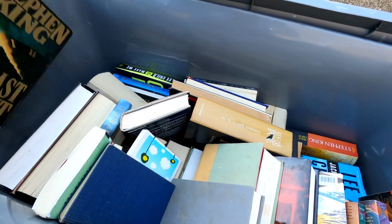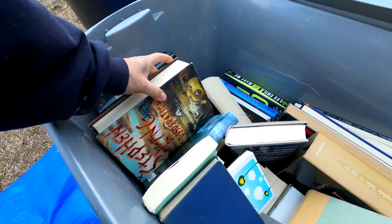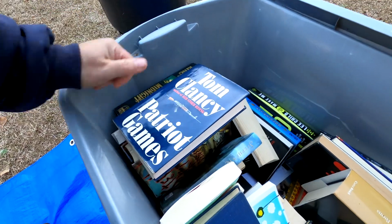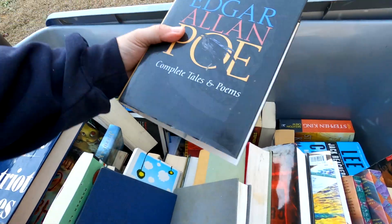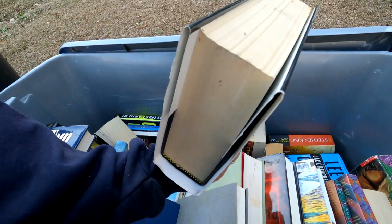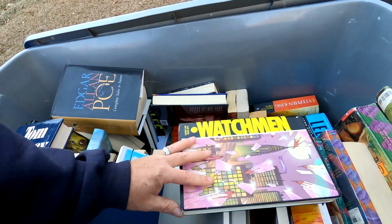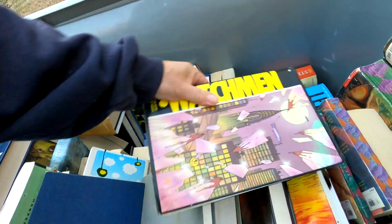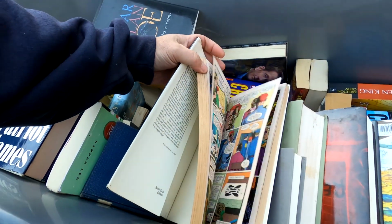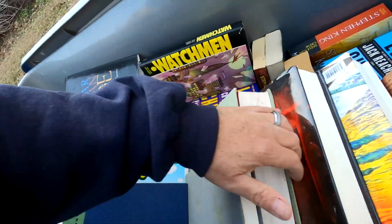Stephen King books. We can do lots of Stephen King, maybe some Tom Clancy. Edgar Allan Poe, The Complete Tales and Poems. Woo! That's one of my favorite dudes. Love reading him. All right, here's Watchmen. It's just one of them graphic novel thingies. I mean, these, I've heard they sell. I've never tried it.